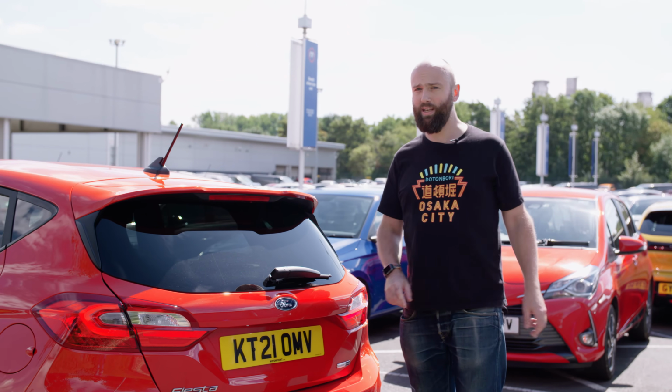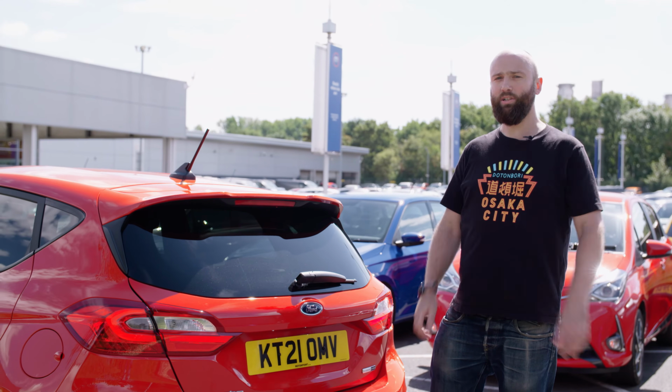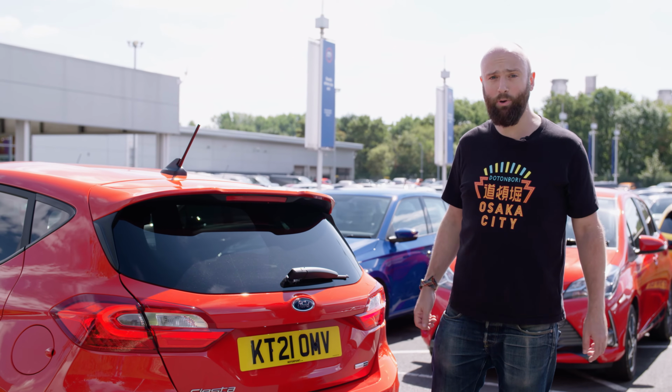Now, we found out that the Ford Fiesta is reasonably practical for a small car. It's got quite good rear seats and it's got quite a lot of tech on it. But how does it drive and how efficient is it? Let's hit the open road and find out.